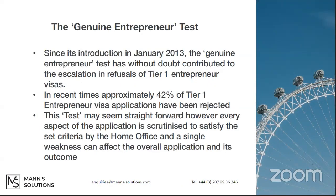There is also the requirement of the genuine entrepreneur test, which was introduced in January 2013. And that has actually caused some escalation in refusals of Tier 1 entrepreneur visas. In the current times, until an attainable solution is found, it is deemed to be considered that the Home Office caseworkers considering Tier 1 entrepreneur applications have the requisite expertise to judge the future success of a business venture.